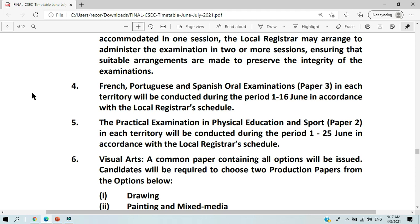Now we have visual arts here, and this is pretty much an extended exam. A common paper containing all options will be issued to, of course, candidates, who will be required to choose 2 production papers from the options below.